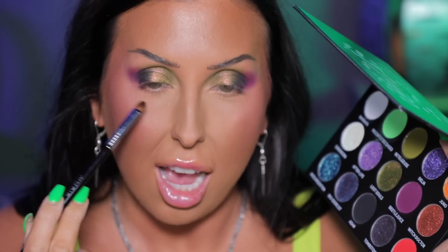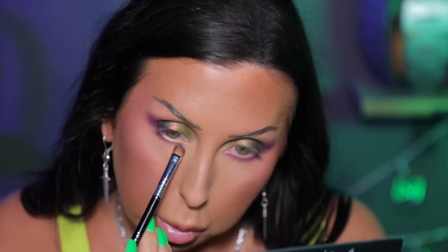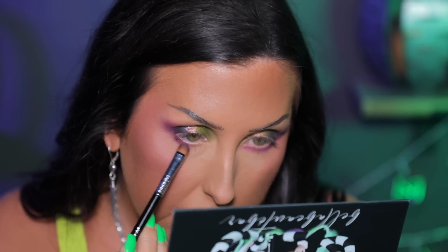Okay, I think the way everything is coming together is so fun. I'm really, really into it. But I want to go in with Beetlejuice, the purple shade, underneath the lower lash line. And then I want to go in with Afterlife on the inner corner. I think adding that pop of Afterlife is going to be really pretty and something maybe just a little bit different, rather than just going in with something really light or a different tone. But I want to keep the focus on what's going on the lid. I just think that'll be like a complementary tone.